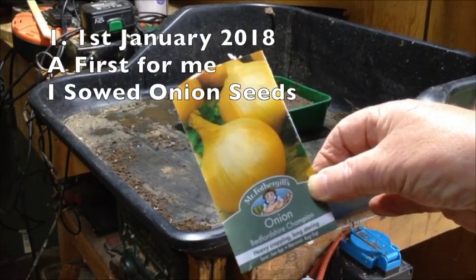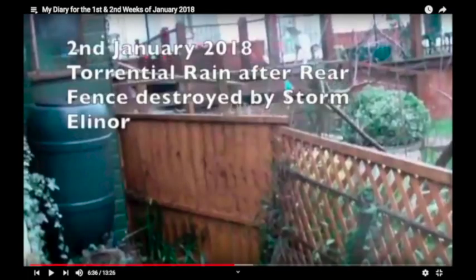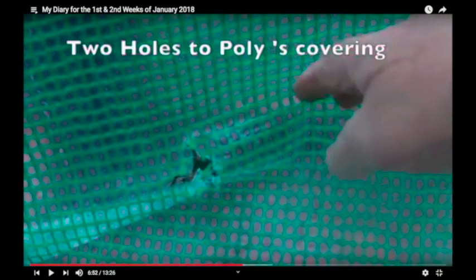And I sowed onion seeds, which ended up as a failure. We also had some torrential rain and high winds, and that caused damage, both at home and on the plot. Here I've got 2 holes in the polytunnel.